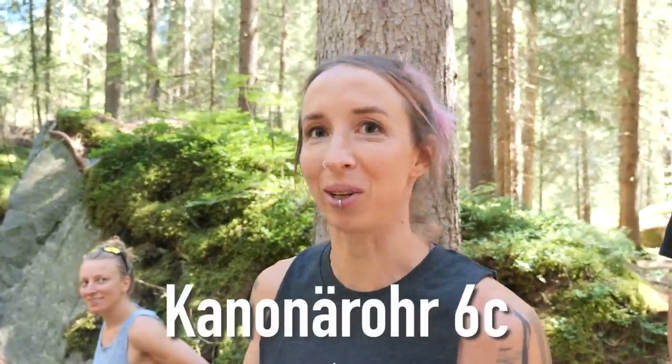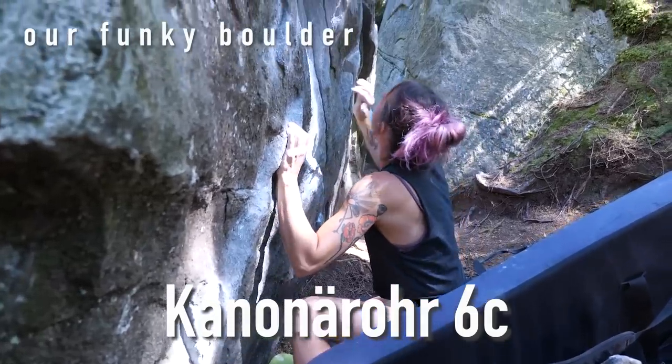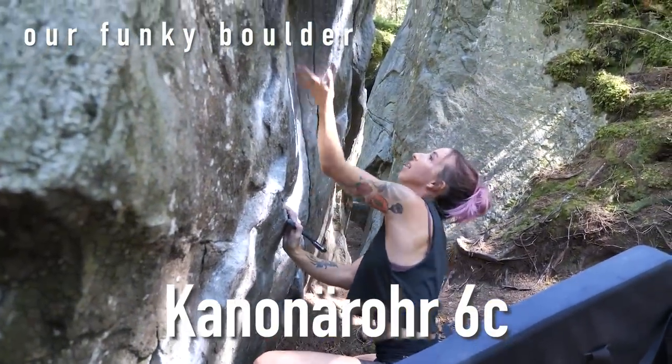What boulder are we at? This one's called the Kanonärohr, which is like the pipe of the cannon. It's got a weird, weird sit start that tall people complain about. So the fun part will be figuring out how to get off the ground and get our feet sorted out. Full disclaimer, I tried the start once before and just bailed because it was really awkward and difficult. I feel like it's really hard for long limbs. But here we are, back at it.